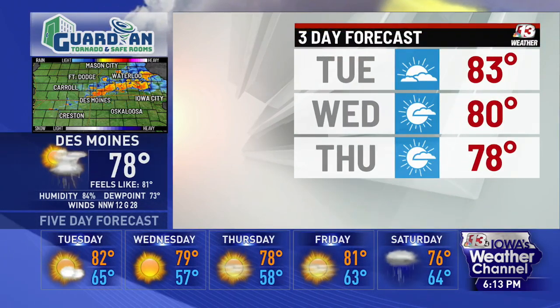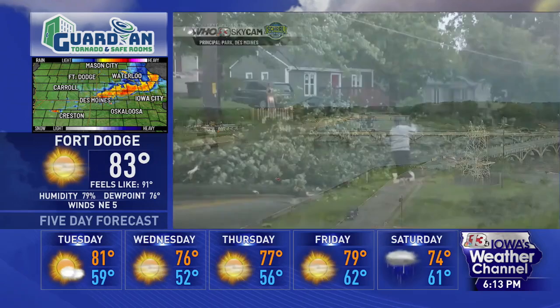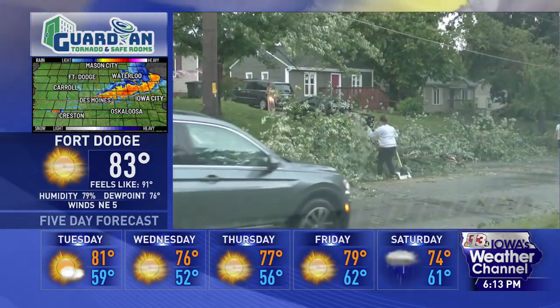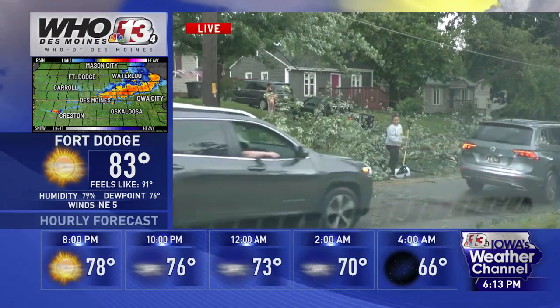Ed Wilson has the latest on that tornado warning that is about to expire here in the next couple of minutes. Yeah, thank goodness. This is looking from the south of downtown. This is our principal park camera, and I'm going to take you quickly back out to our storm chaser camera. This is on the dash of our WHO 13 car. That's where Elias Johnson and Colby Gaines just got out of their car a minute ago to go talk to some of these folks. And I'm pretty sure they can't hear me right now, but they're out gathering some video.